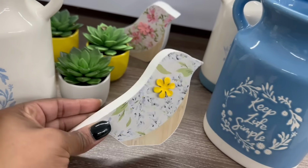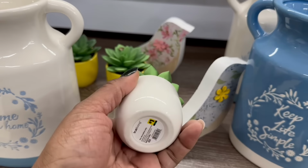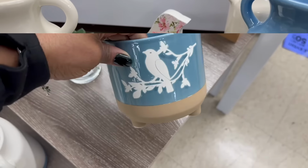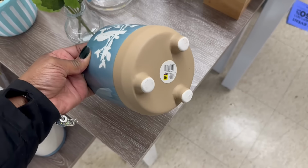Yes, on these tabletops, they're just birds. And then the little succulents right here. How much? $1. Yes, on the one. So they're rocking these. I see yellow and the white. This is $5 right here. So everything is kind of matchy-matchy. I see this blue they're rocking.